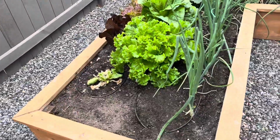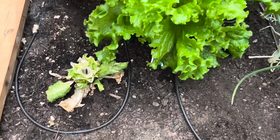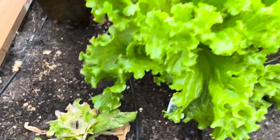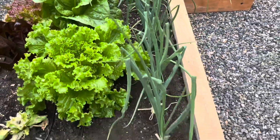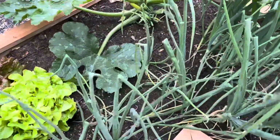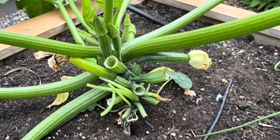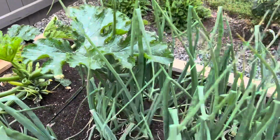Okay, let's move to the next bed. Here first up we have the salads. This year we had a fantastic harvest. I've shared it with friends and family and it's still growing. I eat it every day. On the right side we have the onions. From one tray I planted 35 onions and they're growing beautifully. And this is the last of the zucchini plants. You can see a lot of female flowers are coming in, so that means more potential for more zucchinis.